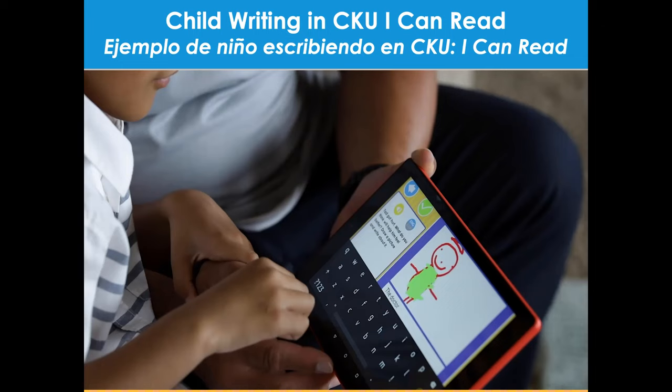Again, when working with children, remember, keep it positive. This is not a test. They're not being graded. Keep it fun, because if they love having the fun of doing this, they'll be encouraged to do it more often.